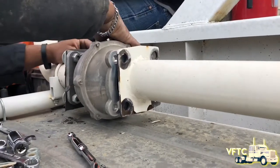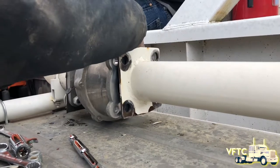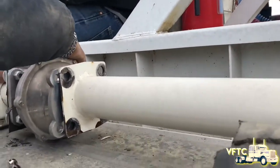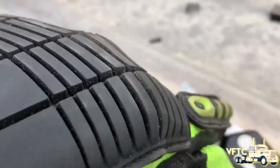Didn't take that long, man, with you guys' help. I sure appreciate that. That knife you got is a lifesaver. I just had it in my pickup truck. When I saw it, I put it in my pocket.